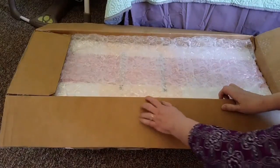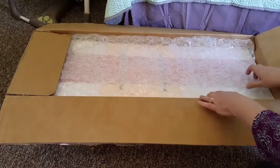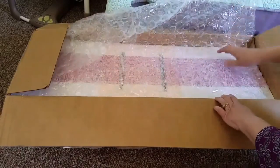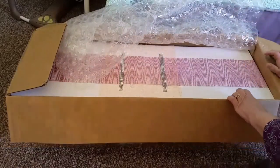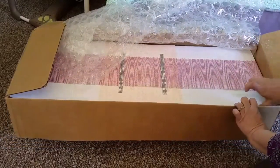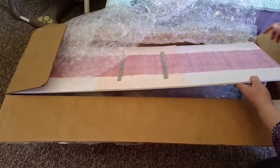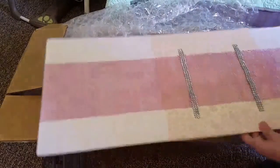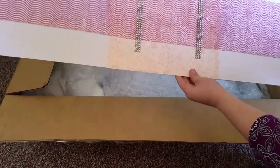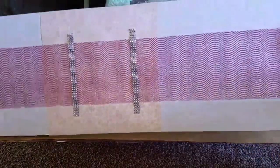Now, I am not the first owner for this baby, but I was told she has been kept in the box, and this is the original box from her original owner. She's only had her for about 6 months, and she said she really hasn't done much with her.